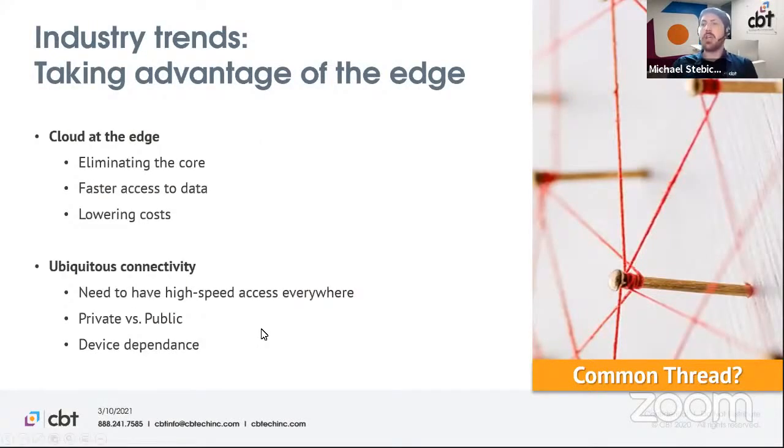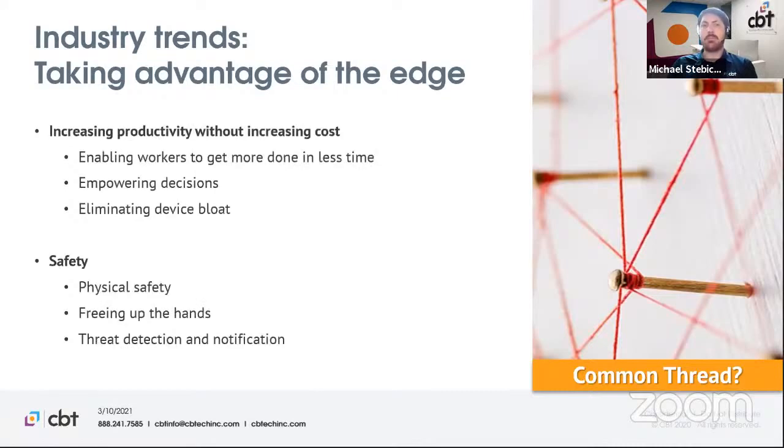So here's some more trends I'd like to talk about. It's increasing productivity. How do we take advantage of our workers without increasing cost? How do we enable them to do more? The age-old question in any industry is how to make their workers more productive and effective and empowered to make decisions, which is a big consideration and something we will talk about more.